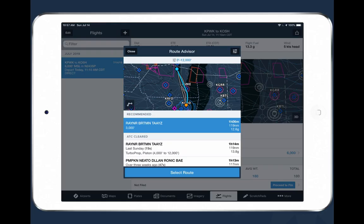You can tap on any of the routes in the Route Advisor. You'll get a preview highlighted on the map. And then you can tap the Select Route button, and it will add it to your flight.